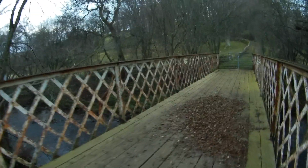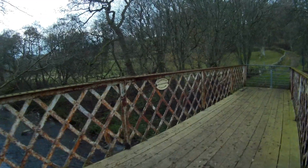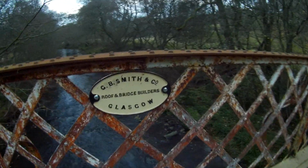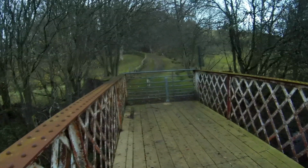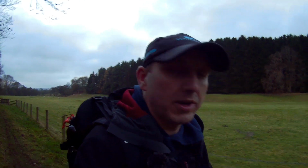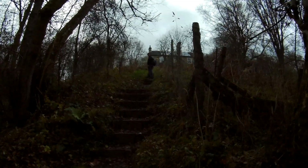This bridge here is another feature of the Isaac Tea Trail. Apparently they used to serve lemonade here once upon a time. Durham Bridge, 1900. If I remember rightly, the bridge was built so that people could do circular walks from Allendale. Run, Neil, they're coming! The chickens!